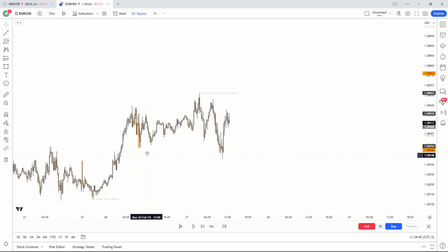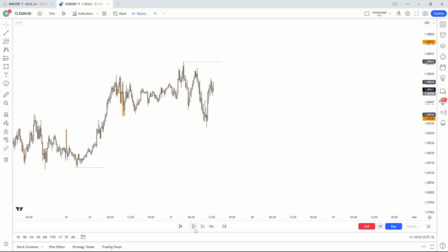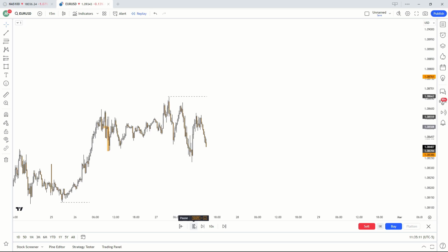Now, there is a lot of liquidity. As you can see, market's consolidating right here. There's a lot of liquidity built up on both sides, this side and up here. So market will want to come and manipulate either to the upside or to the downside in order to take this liquidity. Market needs liquidity to fund their big positions. In any financial market, if you want to sell, you need buyers. If you want to buy, you need sellers. So this is the whole concept of liquidity. This is the basics. So let me just play out market for you guys.